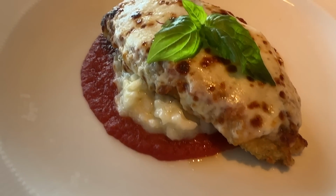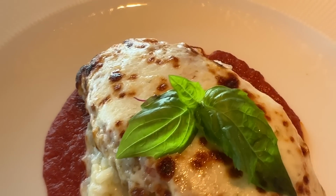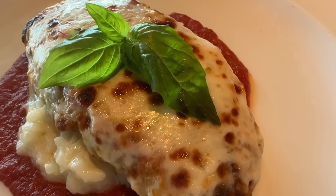It's just lightly crispy because of that crust. You've got a slightly crispy chicken breast. It is cooked to perfection every time. It retains the moisture. You've got the creamy cheese, and the risotto, unbelievable.